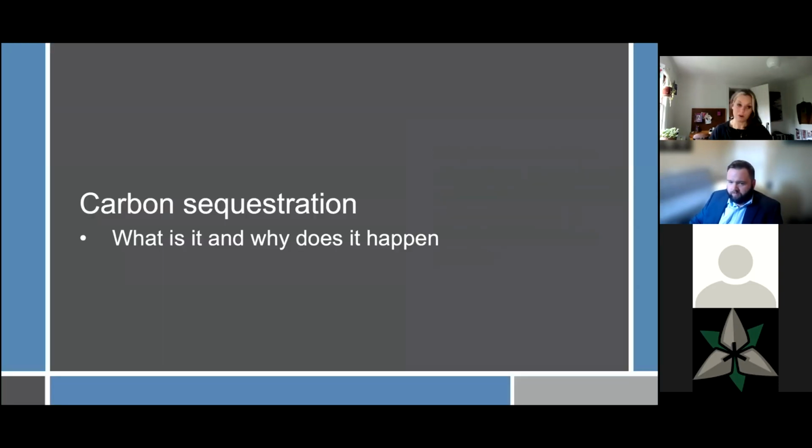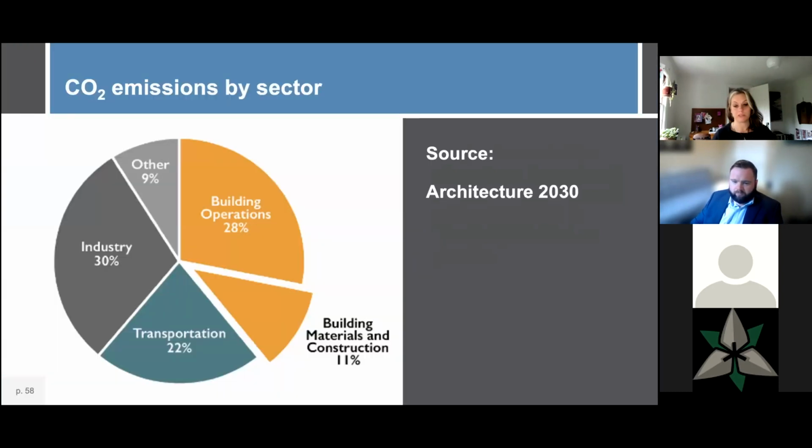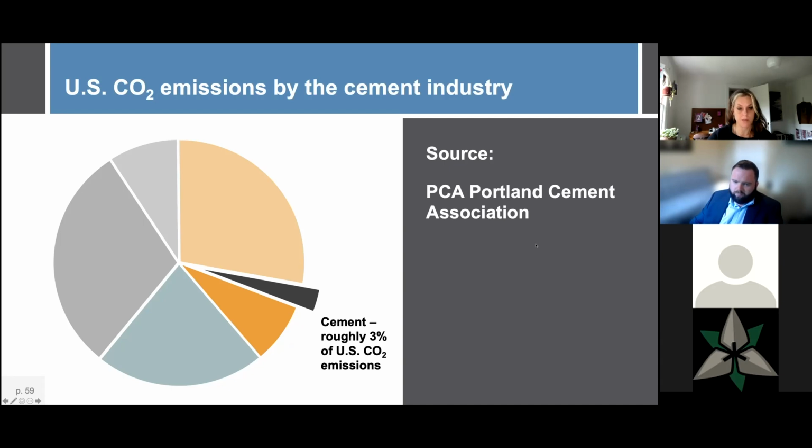So now we're going into carbon sequestration. And I'm going to go briefly into the chemistry of the concrete and why it happens. But first, I just wanted to show a couple of slides to kind of put it in perspective. And I think we've already seen slides earlier today that show similar things. But this is from Architecture 2030, where building materials and construction is about 11% of CO2 emissions, which is quite a bit. And this is from a paper that the PCA put out within the last year or so that states that cement production is roughly 3% of US CO2 emissions. So there's quite a bit we can do as concrete producers there, and also cement industry.